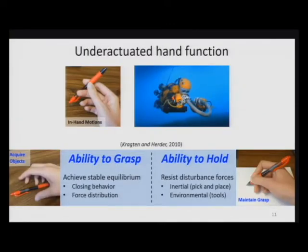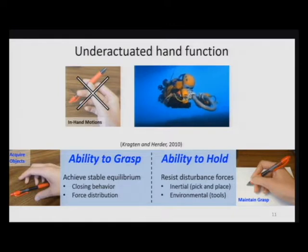So before moving on, I just want to state that for highly underactuated hands, you're typically losing the ability to do very fine in-hand manipulation, like flipping the pen in your hand. And you're instead going to be using the manipulation capabilities of the arms to do the more complex task. And the hands are going to be relied on more to grasp it or pull the object into a stable equilibrium, and then hold on to the object, or to resist external forces or inertial forces.